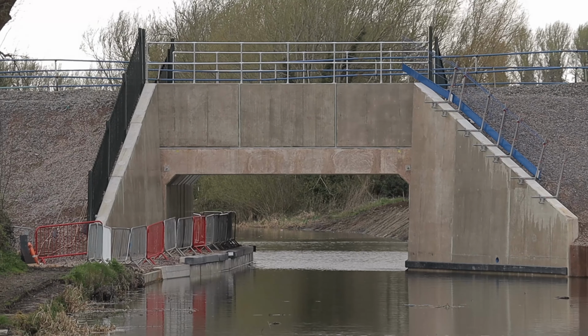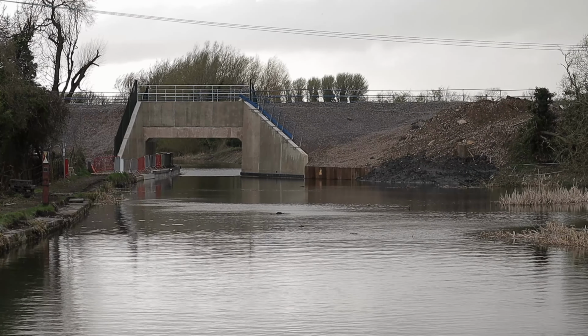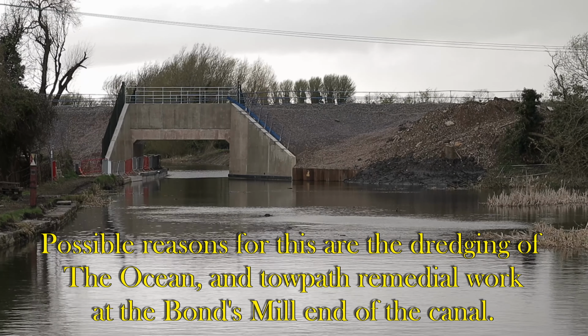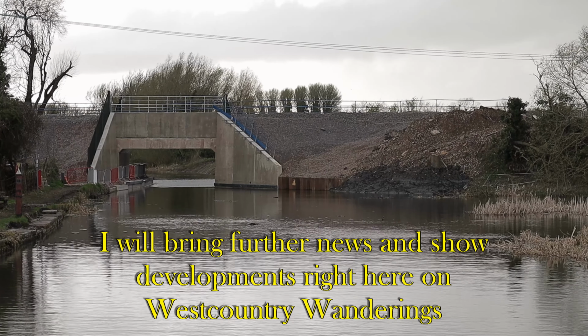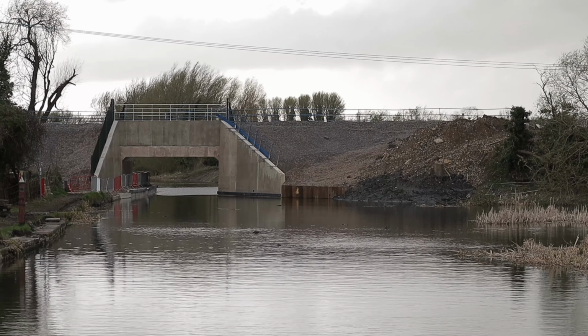Fantastic sight here at the ocean. There it is. It has extended further across to the right of the screen you're looking at the moment, since I was here on Monday when they were removing that dam. Now it's cleared right through to those reeds on the right hand side, and where that gravel is going up the embankment is where there used to be a boathouse, and you can just make out the remains of that still.